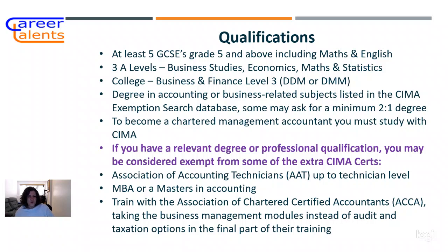So the A levels that I would suggest would be most relevant: business studies, definitely. You need business skills to be a management accountant. So business studies, maybe economics, maths, statistics. Those are the A levels that I would suggest you do if you're looking to become a management accountant.